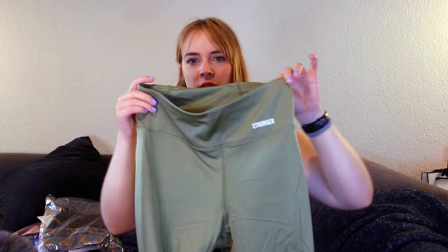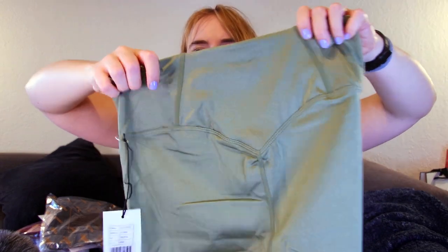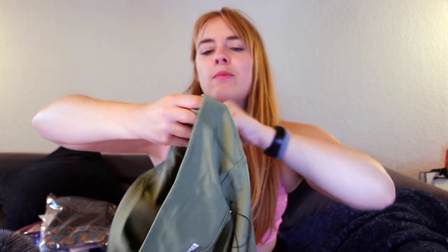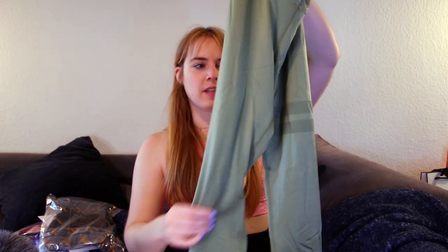We have the Stronger logo just printed on here. We do have a front seam on these. And then in the back, you have some glute detailing here, and you have this detailing. And then there's a pocket in the waistband, which looks a little bulky. We'll see if it's still noticeable when I have these on.